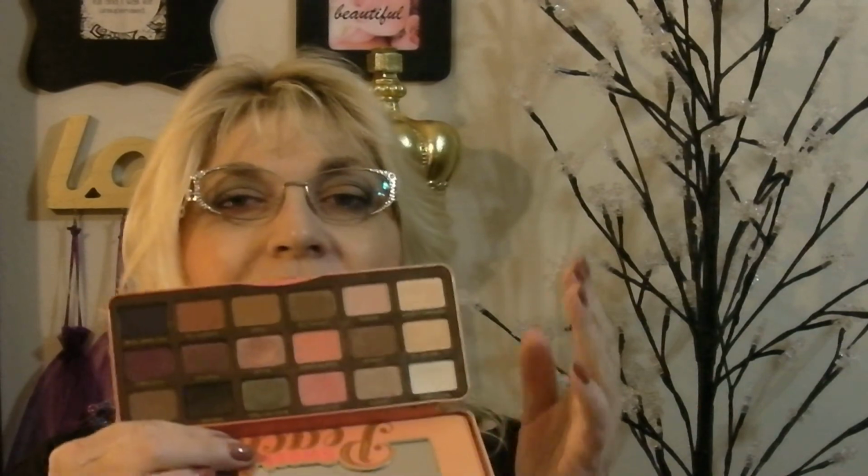Now, you cannot deny that the packaging on this palette is absolutely beautiful. And when you open it up, it smells so good. I know a lot of people complain that there were not enough peach shades in it for them. But it was explained when this palette came out that this is the whole life of a peach. You've got your white peach, you've got the leaf of the peach, you've got the bruises. It's just the whole life of a peach, so it makes a whole lot of sense.